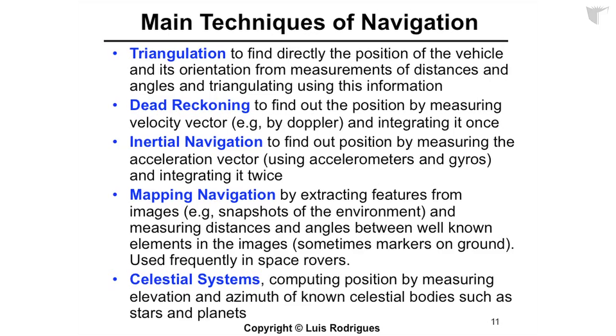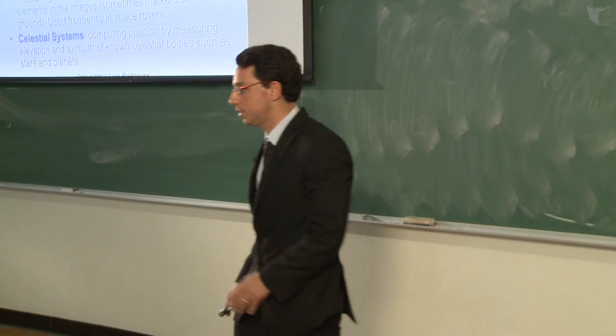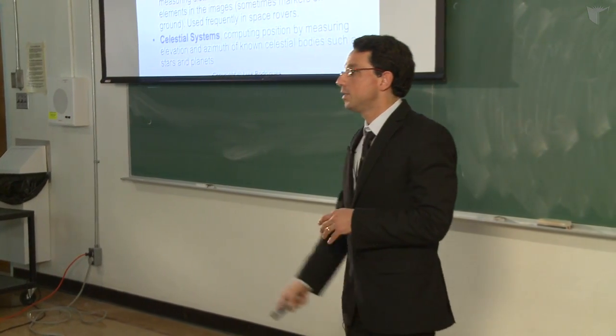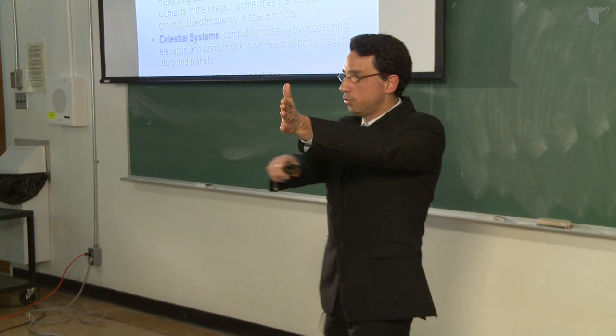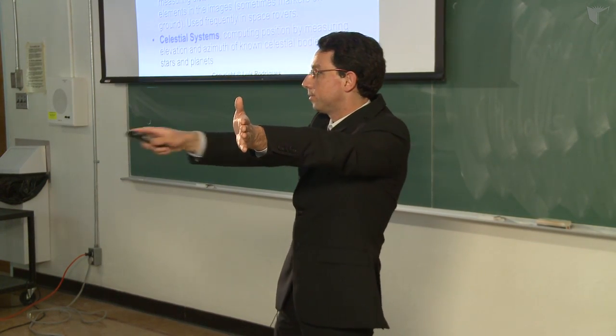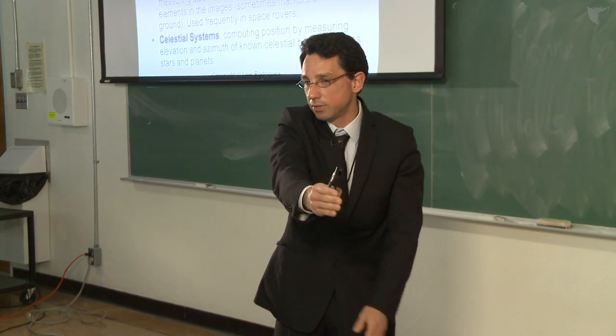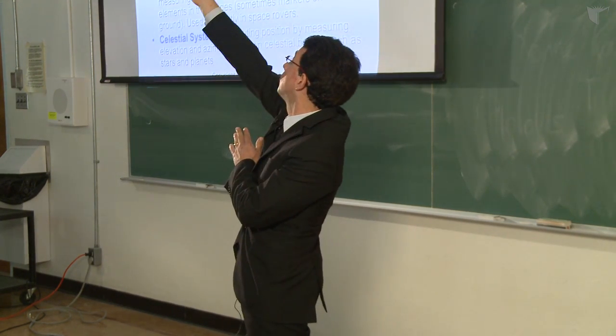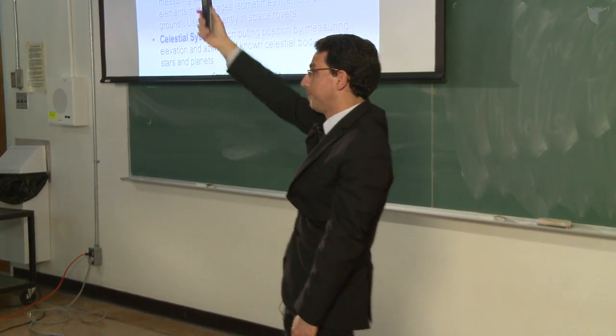Okay? So based on angles and distances, I can resolve using trigonometry. Dead reckoning, we talked about it, finds the position by integrating velocity. Inertial, integrate acceleration. Mapping, you extract features. This we already mentioned. And celestial is by computing your position, measuring elevation and azimuth. So elevation is the angle from the horizon to the star. Azimuth is the angle from north to the projection of the star on the horizon. So that's the angle of azimuth. So you have these 2 angles. If I know this angle to the projection, and then from the projection up to the star, then I basically can locate the star.